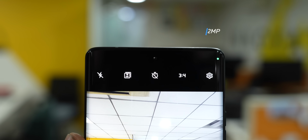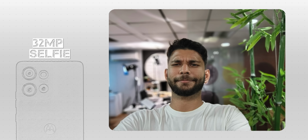But before that, you get a 32 megapixel front selfie camera, and the selfies from it are good. Like light control again, sharpness, color are on point. You can shoot videos in 4K 30 FPS from the front camera as well, and this is how the audio and mic quality is.